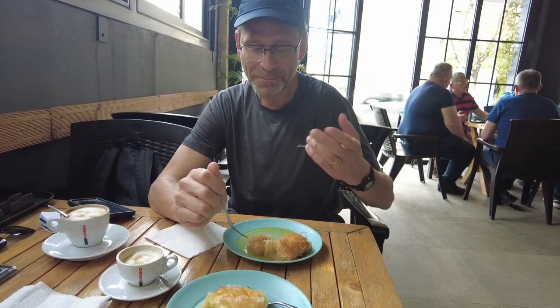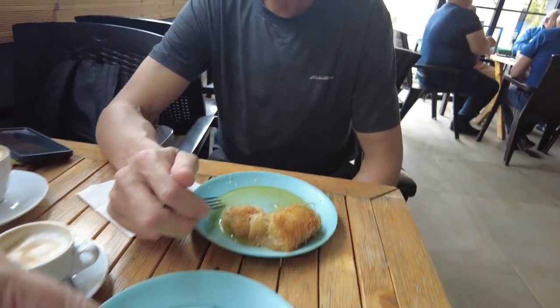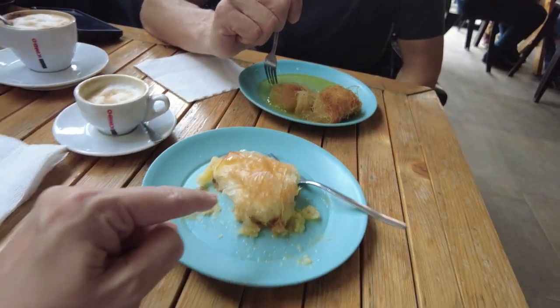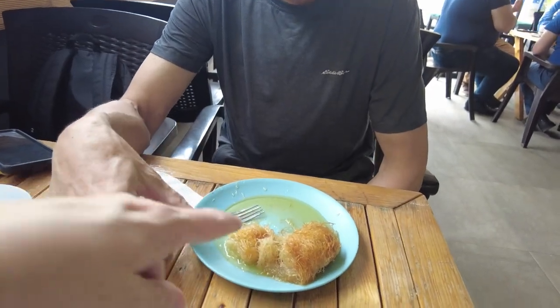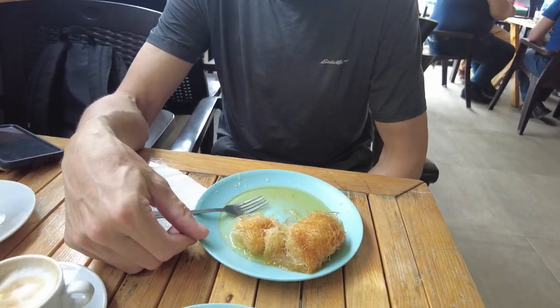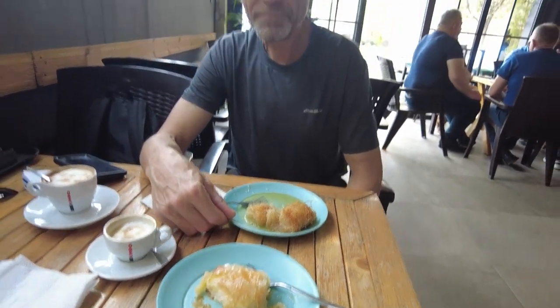Well, I like them both, but I think I like this one better. I like this one because I didn't like the texture of the other one. It was very good, but I didn't like the texture. But anyway, we're going to finish eating them now. Enjoy them. Thanks, guys. Catch us on our next dessert tasting test.